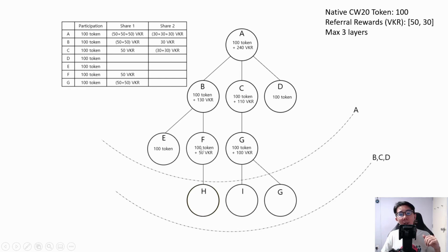But because E and F are the successful referrals of person B, which is the person that signed up through person A, you can see that A will have the second layer of referral, because B is the person that signed up through A's referral link. So you can see over here, share 2, he gets 30, 30, 30. And this is what is meant by the second layer. So 30, 30 comes from E and F, and the other 30 comes from G.